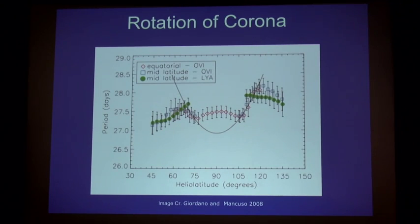Recent evidence suggests that the corona is not rotating the same way as the photosphere. It rotates in the same direction, but not in the same manner. This graph from Giordano, 2008, shows the measurements of the rotation period plotted against latitude. And the parabolic curve shows the differential rotation of the photosphere for comparison. And the puzzling aspect is that the corona does not show differential rotation.